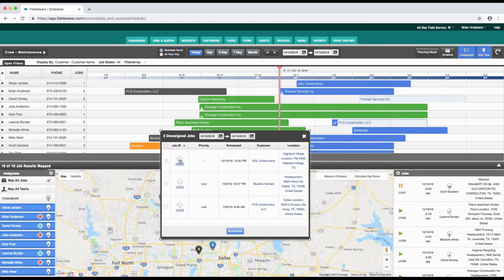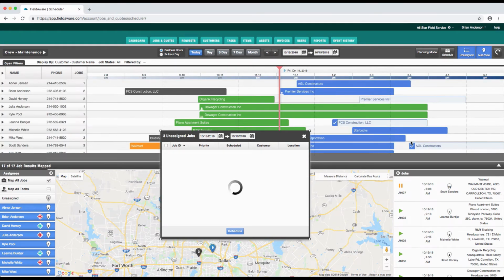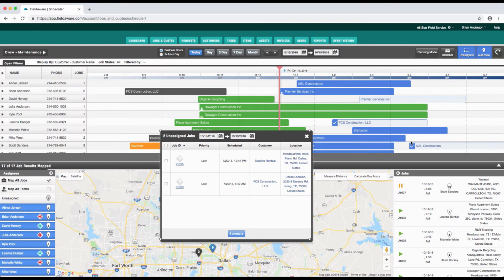I'm going to put this job for the AGL contractors at the end of the workday for Mike West. Simple click, drag, and drop will assign that job to that technician in a confirmed status. If we need to move this through the process, we can also flip to our planning mode. Once this job is assigned to the technician, they'll receive that alert on their mobile device.